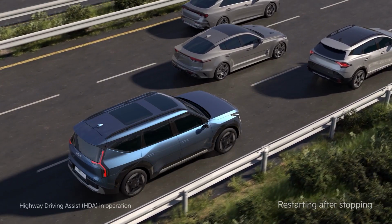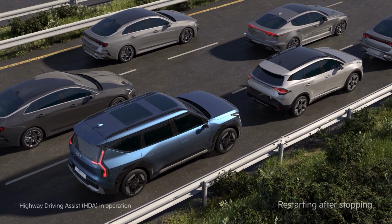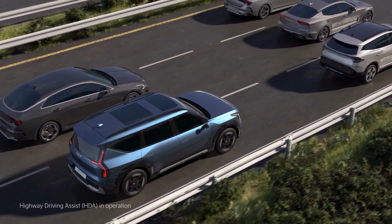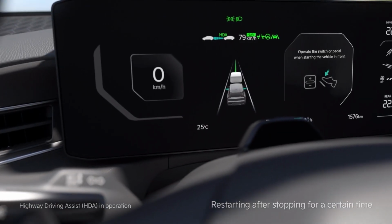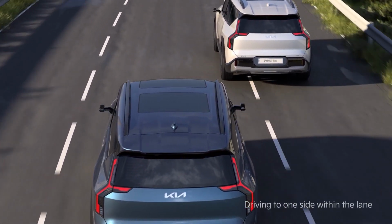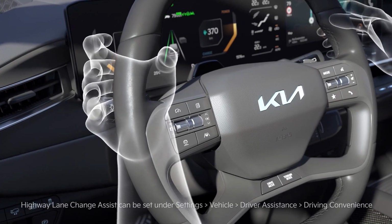Your vehicle will stop if the vehicle ahead of you stops, and if the vehicle ahead of you starts moving again within a short time, your vehicle will start as well. After 30 seconds have passed, press the pedal to accelerate or push the switch to start driving. If a vehicle in the lane next to you is driving at a close distance, your vehicle will move to the other side within the lane for safety.